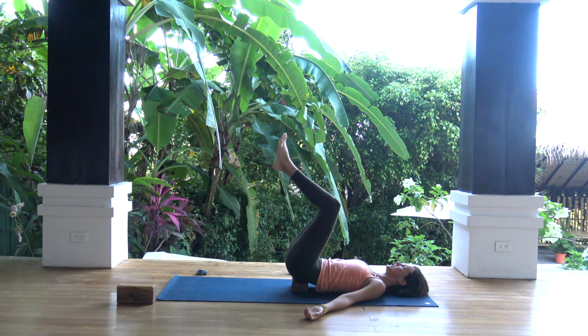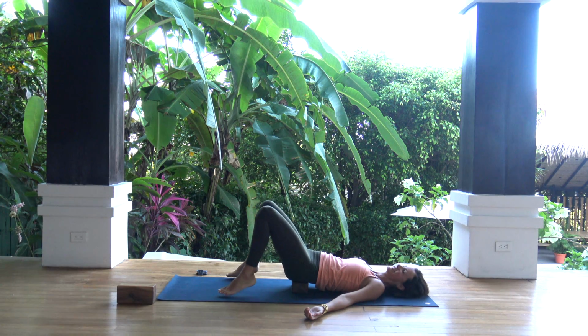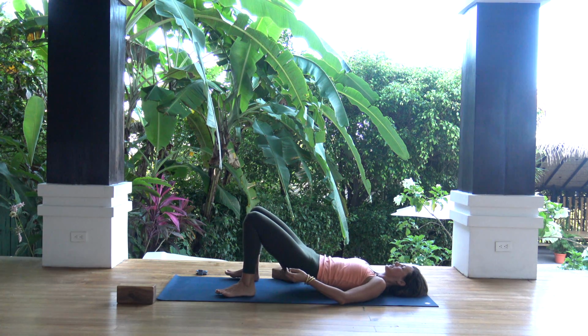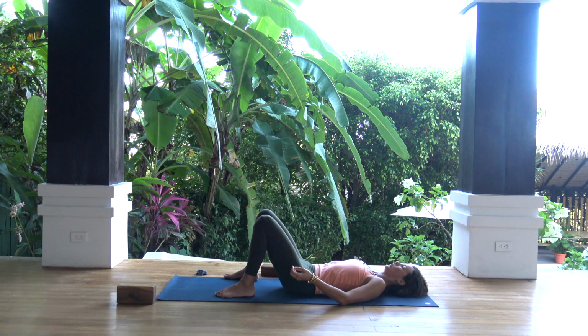Start to bend your knees, plant your feet back down. If you have a prop under you, just start to lift your hips up and slide the prop out, lower your hips down, and just feel that nice deep sense of groundedness. Taking those moments to pause in between shapes, as we often rush through and we miss the moment and we don't allow ourselves to receive the effect.